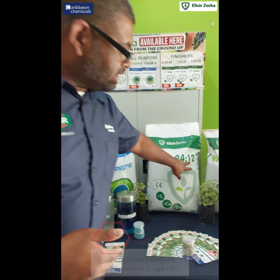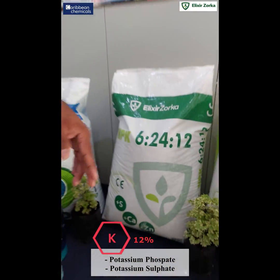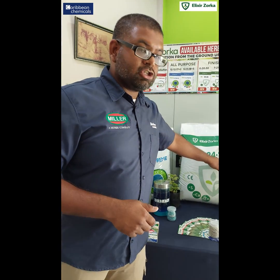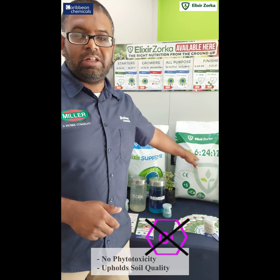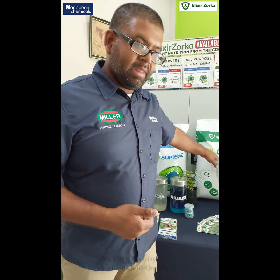Thirdly, we have our potassium, but our potassium is in the form of potassium phosphate as well as potassium sulfate. This fertilizer contains no chlorine whatsoever. No chlorine to cause any sort of phytotoxicities and no chlorine to cause implications on your soil quality.